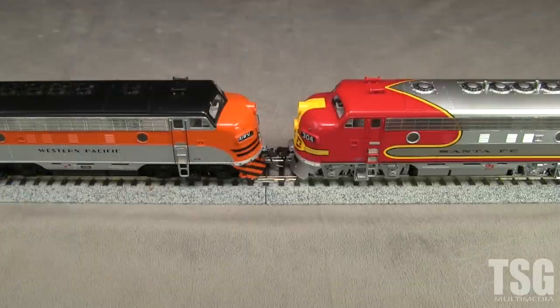Right. So for comparison, here are a couple of F7s. Those look a lot more similar than the steam engines did. Yeah. In fact, they're pretty much identical. There's some detail differences. The Santa Fe one has an extra headlight. But other than that, they're pretty much exactly the same thing. Mechanically inside, too. You could take parts from one engine and put them in the other engine and it would be fine.